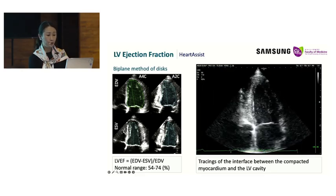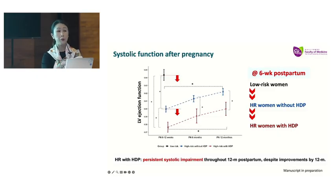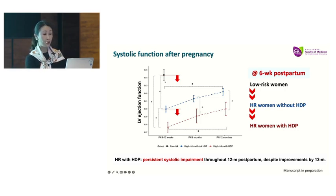So with ejection fraction, our results are shown here. If you remember, at the beginning of my presentation, I showed you the results of the meta-analysis demonstrating that systolic function is not impaired during the pregnancy period. However, in the postnatal period, we've demonstrated, compared to the low-risk group, which is right here, the middle group is the high risk without HDP, and the red line is high risk with HDP, a substantial reduction in ejection fraction at 6 to 12 weeks postpartum. You get marginal normalization by 12 months, but still nowhere near the low risk group.